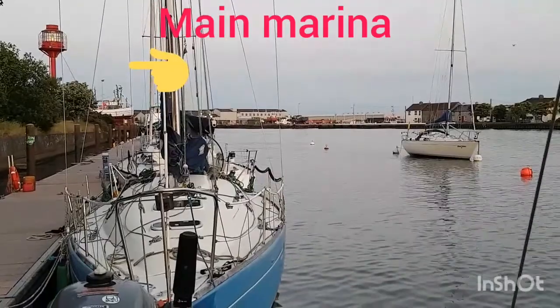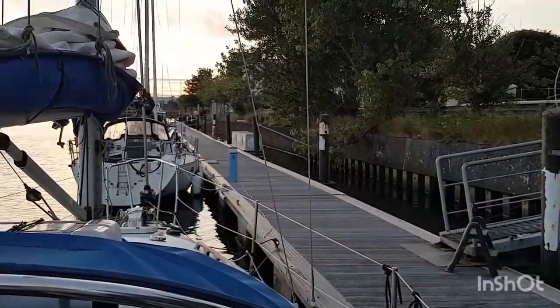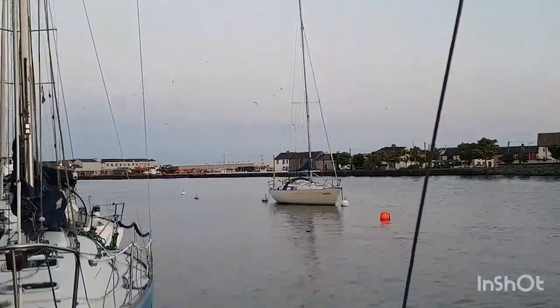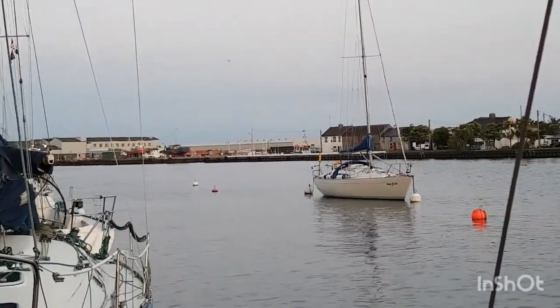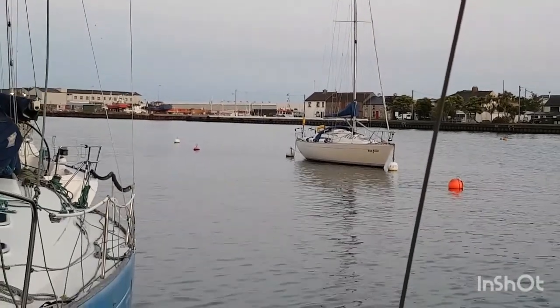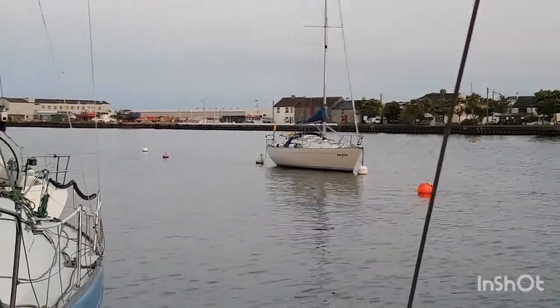The river pontoon in Arklow. This is where we usually come alongside when we visit. There is another marina across the river. It does have the fishing fleet in there as well, and the RNLI. But they also have yacht pontoons as well.